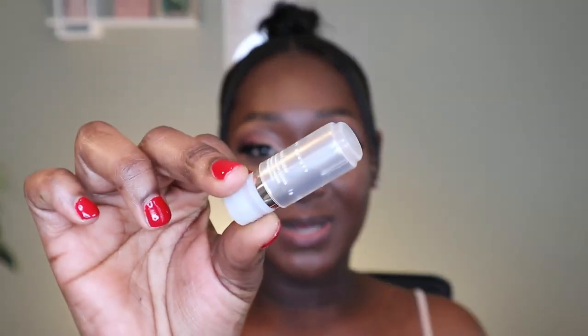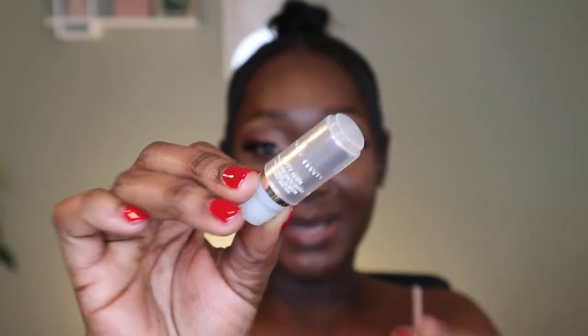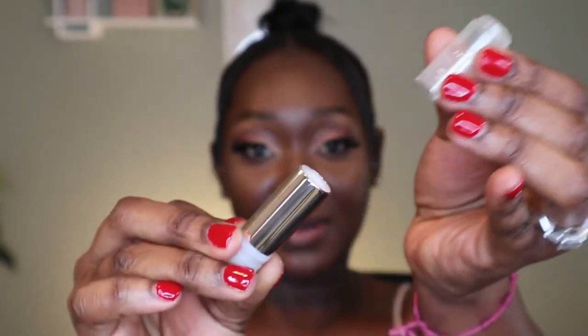Oh my goodness, so this is what the lipstick looks like. The lipstick also comes in a box like that. Literally the same packaging, the same shebang that you get. And then this is what the lipstick looks like. It comes with a cover.